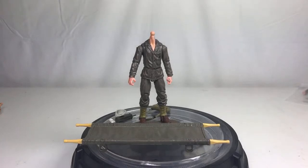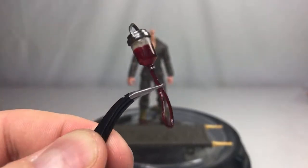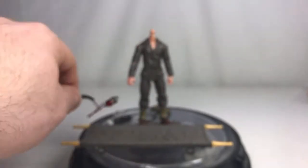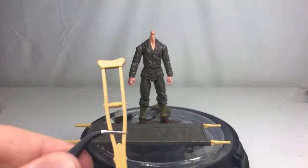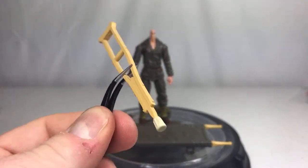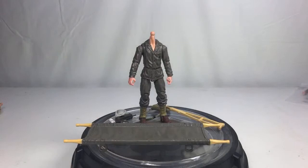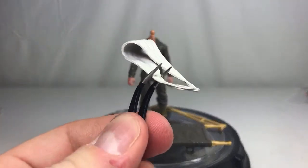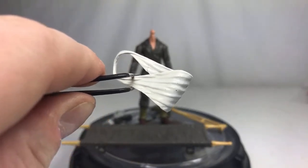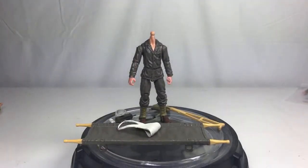And then we've got an IV. Really cool that there's some blood in there. Blood transfusion, probably. And then we have a crutch, which is pretty nice. There we go. And then we have an arm sling. An arm slingy dingy. And there's actually a little paint shading going throughout. So it's pretty cool, man. And I think that's it for that.